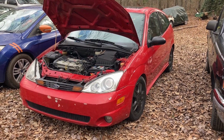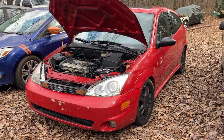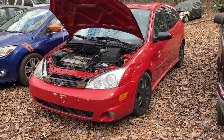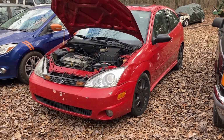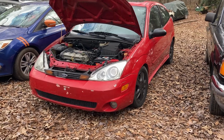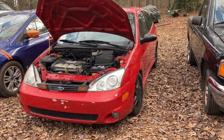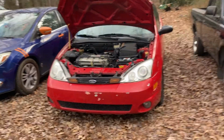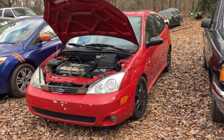I love it. I've always wanted one. Didn't really want this one in this particular condition, but I'll play with it for a little while and then sell it, because it's definitely not something I want to keep. If I kept every car I wanted to keep, I'd never sell any. But anyway, that's what I got. You will see possibly some work being done on this SVT Focus.